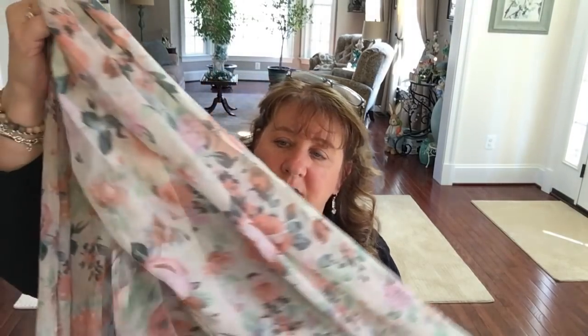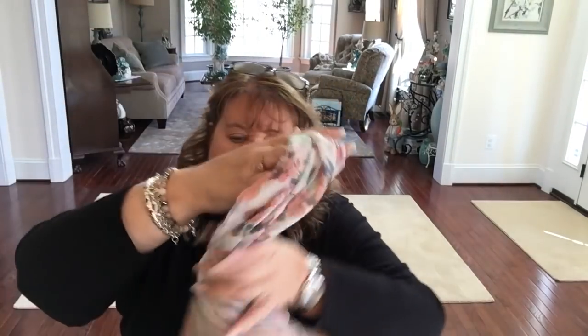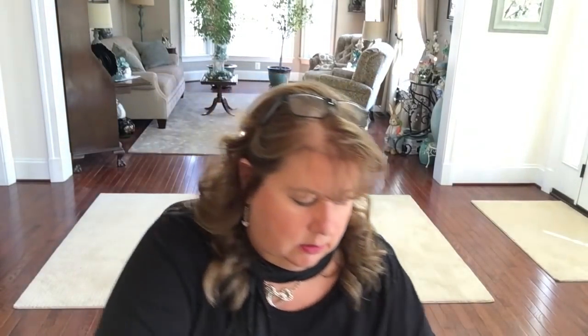Then they always have sales on board. It's either a $10 sale, everything $10, or 75% off sale, or whatever. I went to the $10 sale and picked myself up a couple of, guess what, scarves, because as I've told you in the past, that's where I buy my scarves. So this is one, which I thought was really pretty. And this is the other one.